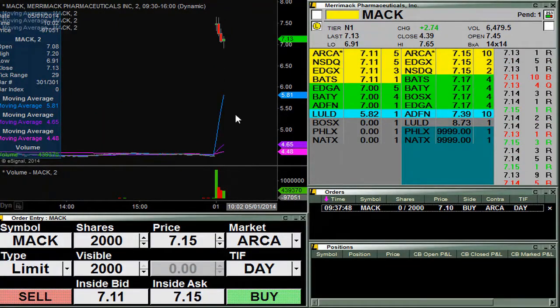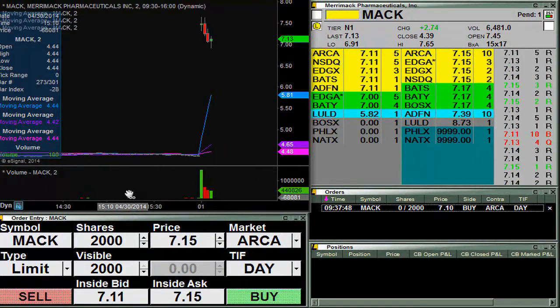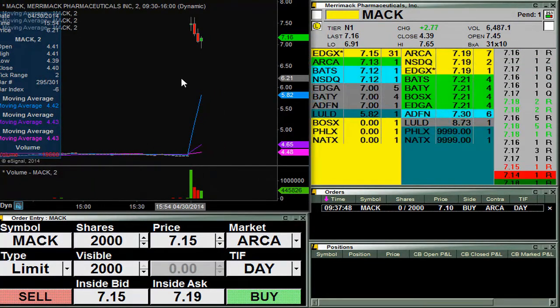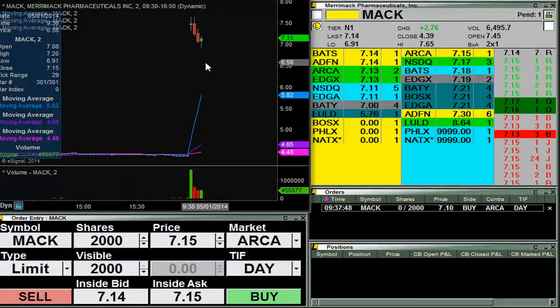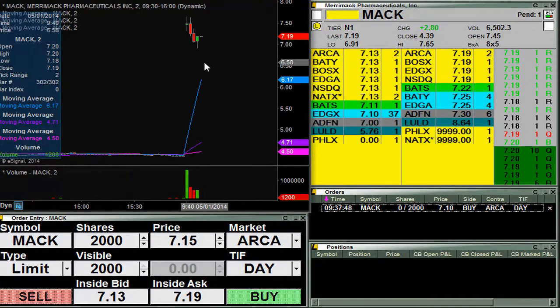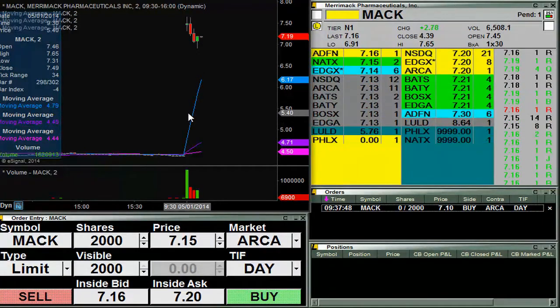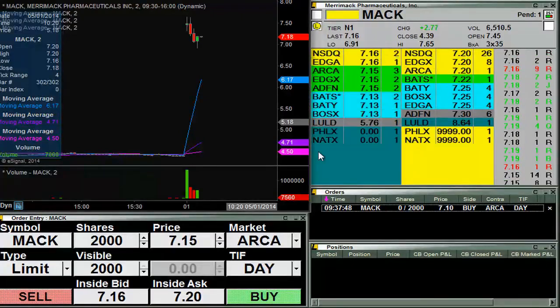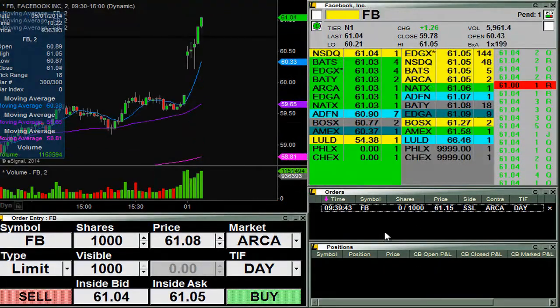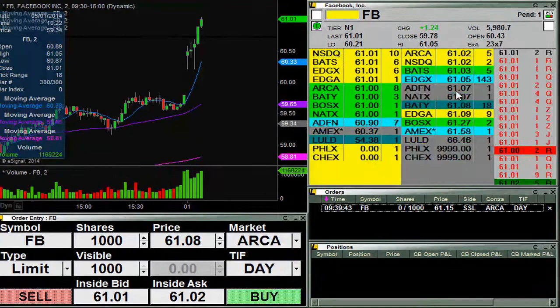Have an order in here to buy some shares at 7.10. I like this candle that's taking shape here. See if it can pull back any. Seems like a potential little bottoming move here, where I like my chances of trying to get at least a 5-cent move. So I will keep you posted and see if I can get any here on MACK. Going for some shares here at 61.15.